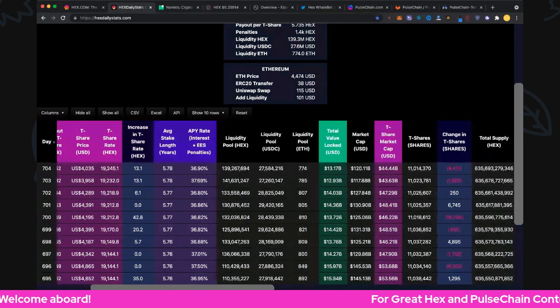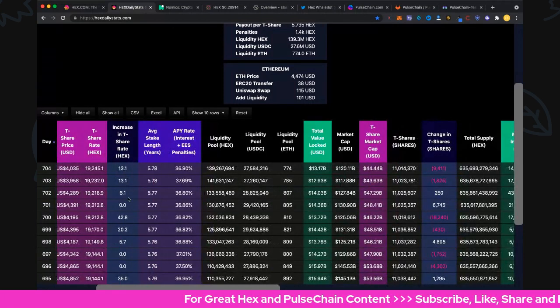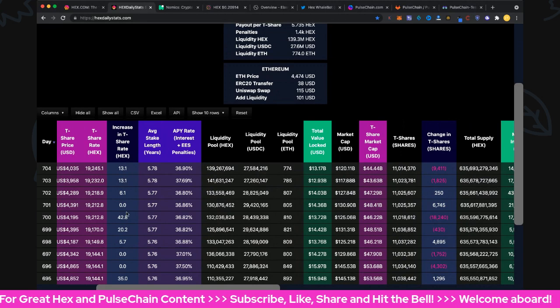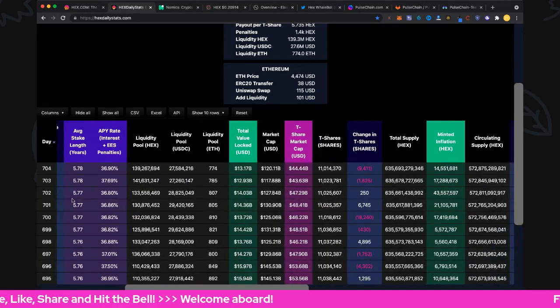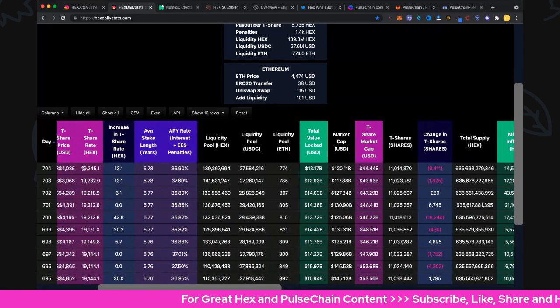Pretty cool. T-share rate is 19,245. That's up 13.1. Are we getting this parabolic rise in the T-share rate now? Look at my video yesterday. I showed you those charts. So cool. Anyway, average stake length 5.78. This is what I'm talking about. If you're staking after this average stake length period, you will have T-shares at a much cheaper price. Of course, this is only going up and to the right here. This is our famous T-share rate.